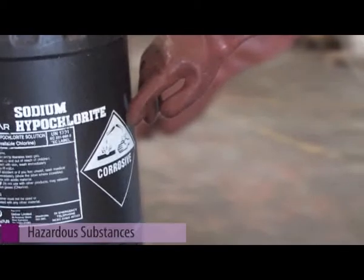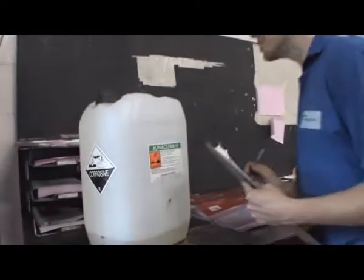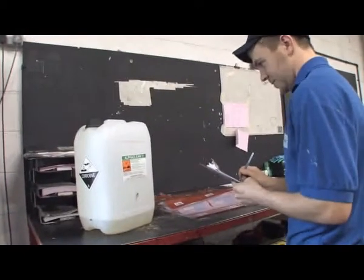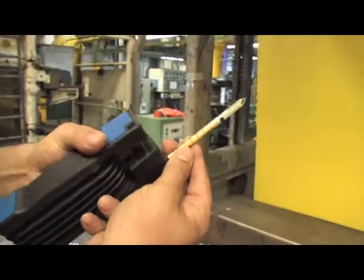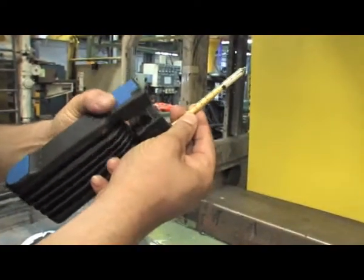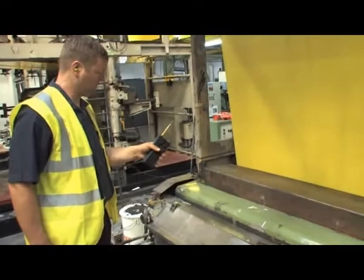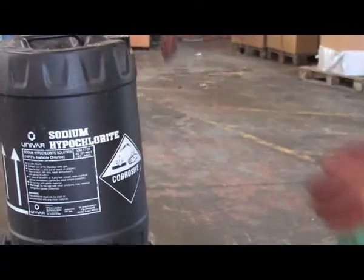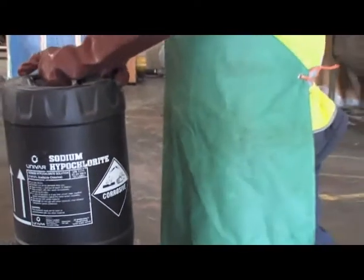Hazardous substances. We have identified and assessed all the hazardous substances that we use or produce on site and carry out regular sampling to ensure that nobody is exposed to levels that may be dangerous to their health. Handling and working with hazardous materials can be dangerous and requires extreme caution at all times.